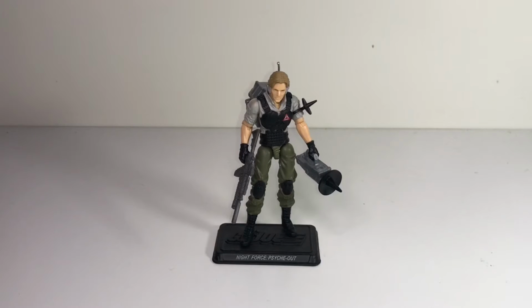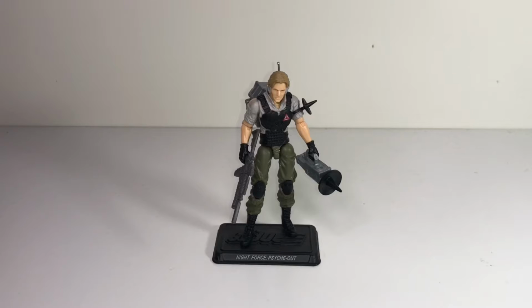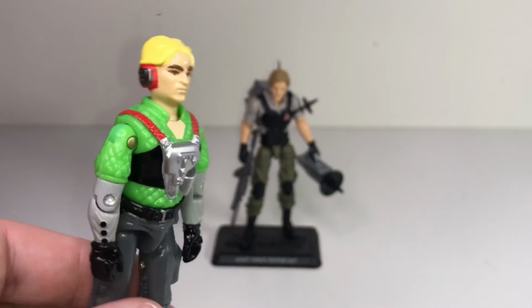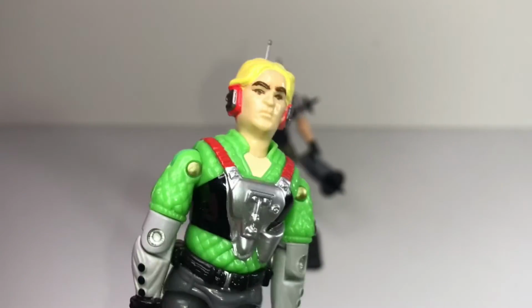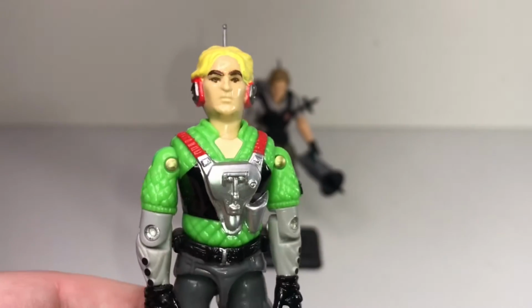So next up, we've got Psych-Out version 4. So this is a cool figure. Like I said, this was a character I was looking forward to getting. The original came out in 1987. So here is the original '87 figure. And he was kind of a weird figure. He's got that antenna on the back of his head, this weird headpiece, this quilted vest, and I don't know what's going on with that thing on his chest. Just kind of a strange figure.